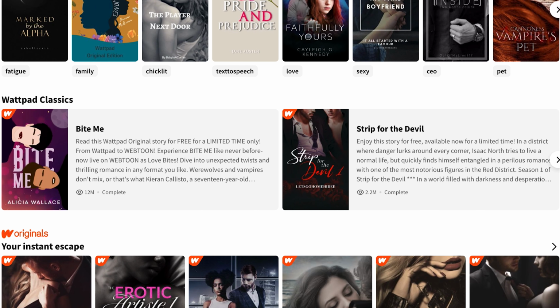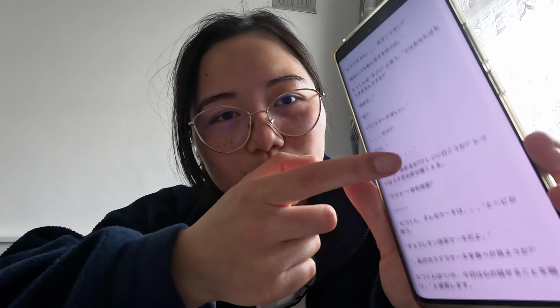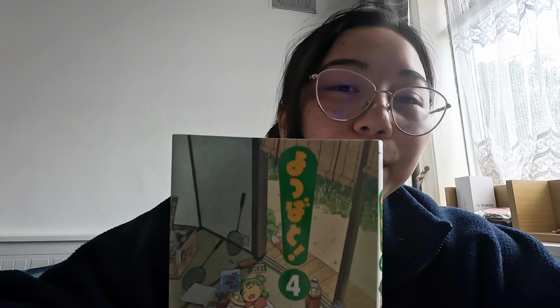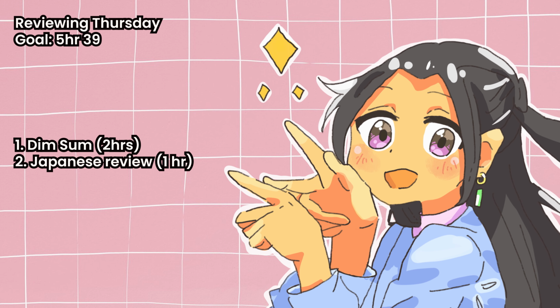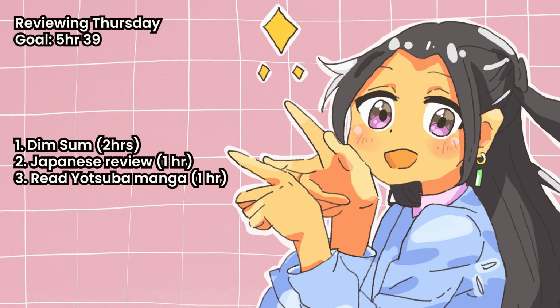Morning, it's the next day. Yesterday, I read Yotsuba for an hour on my screen time. There's a weird one called Wattpad, but it's where people write fan fictions. It's not because I read them, okay? It's because I write on it. But I'm trying to practice writing in Japanese. So this was like yesterday's work. Usually I get inspired by a chapter of Yotsuba. I use that to make my own story or little short scene. And so in total yesterday, the 2 hour dim sum, 1 hour Japanese review, 1 hour Yotsuba, 4 hours, plus the 2 hours 30 of writing, 6 hours 30.